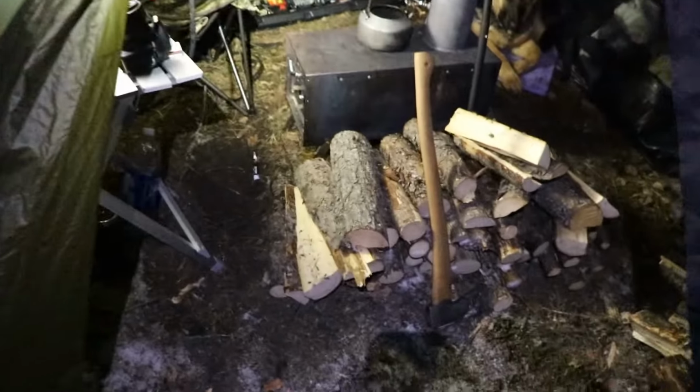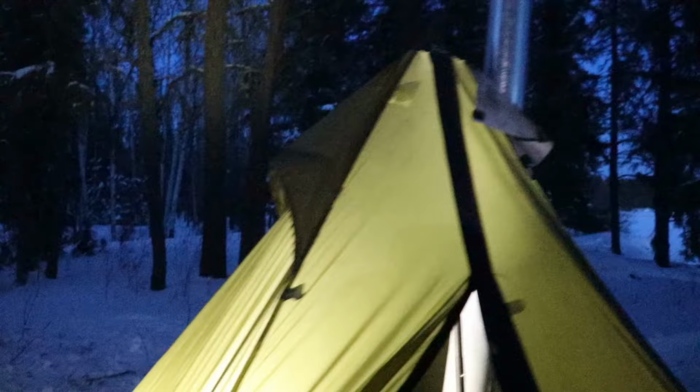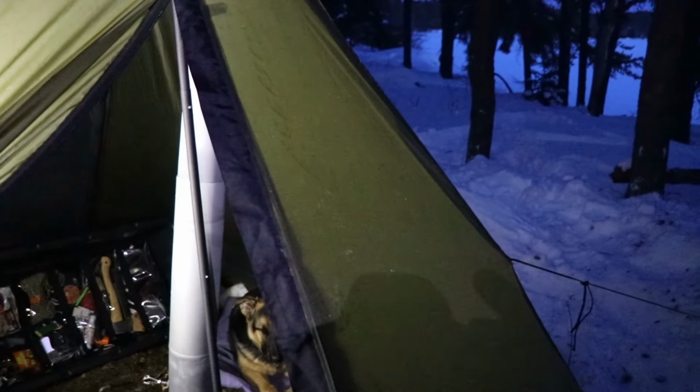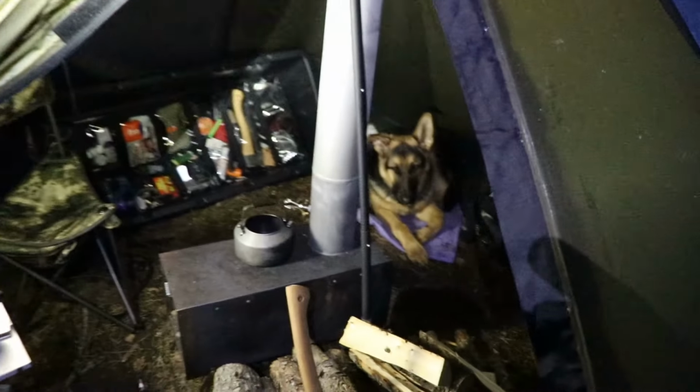So anyways, coming in here, this is the wood stove. I forgot the spark arrestor, so I've been taking a little bit of minor damage on the tent, nothing really major. I think there were maybe 2 little tiny burn holes, but nothing that can't be covered with some tape. And yeah, I've got lots of wood, more than enough wood for the night. Got to go overkill. Just Marshall's food there, and then we have my gear, which is just miscellaneous gear.